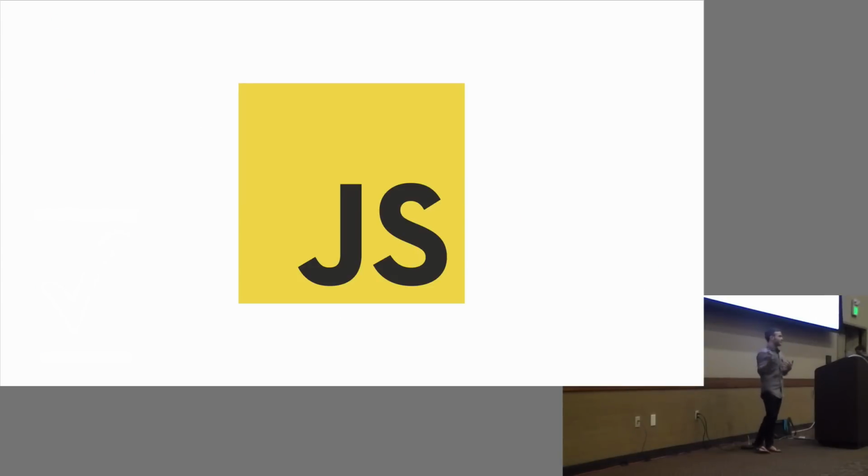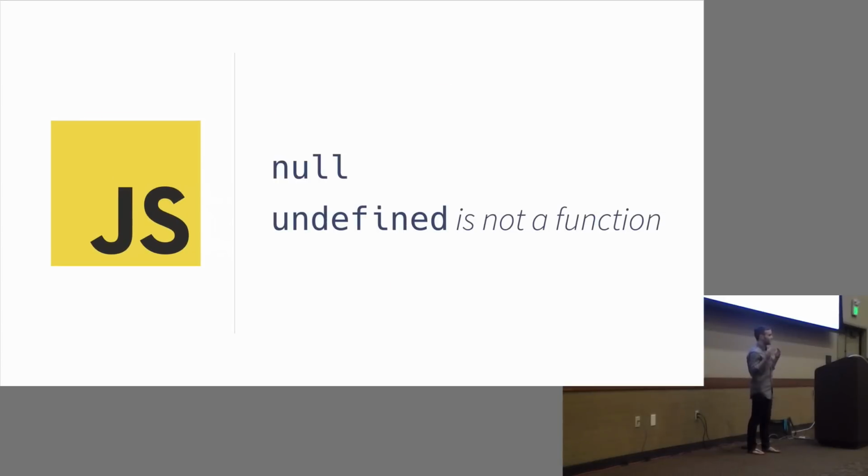JavaScript, the language itself. Now, I've used JavaScript for many years. I still love JavaScript and do a lot of development in it. But we can't deny some of the problems that do live in JavaScript. One of the biggest, obviously, is null, or undefined is not a function. We've probably all fallen prey to these types of errors, null reference errors, and they are a real issue. And JavaScript, even though we can write good, clean code, there's still the potential for something like this to happen if we're not careful.